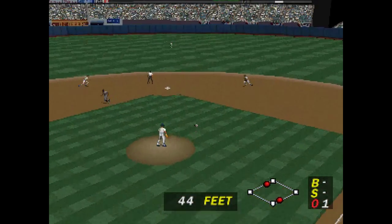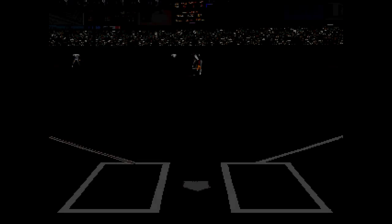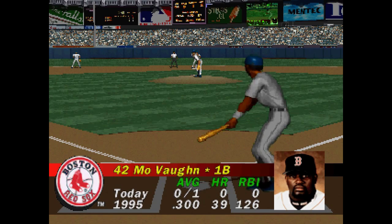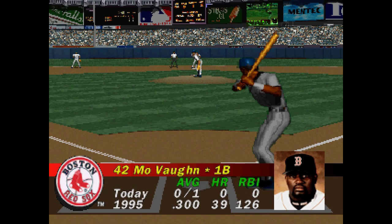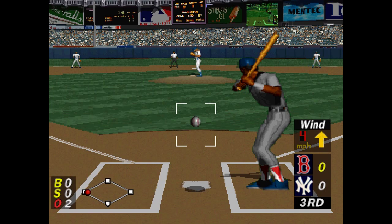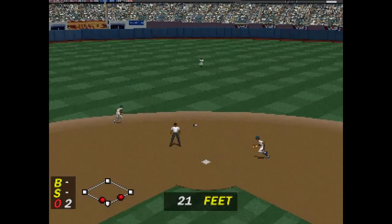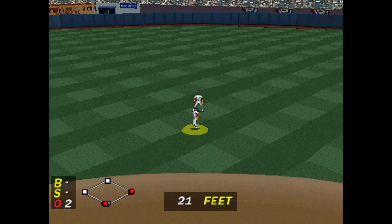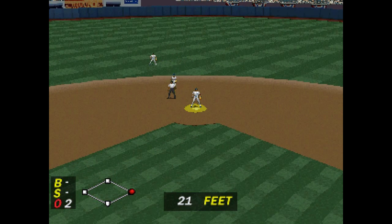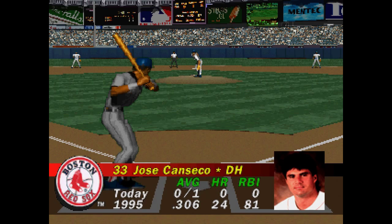He hits it. Throw to first. Out. He's out. Runner in scoring position. Now batting, Mo Vaughn. Ground ball. A runner scores. He gets the RBI. Runner on first base. Up next, Jose Canseco.